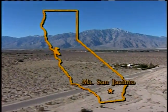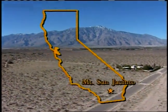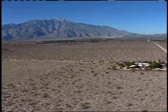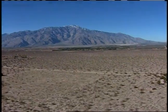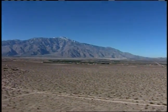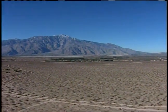It's also the location of two spectacular engineering feats, marvels that are recognized by engineering professionals around the world. And if you're curious as to what these two projects are and why they're so remarkable, well, all you have to do is come on along with us as we continue our search together, this time on Mount San Jacinto, for California's gold.